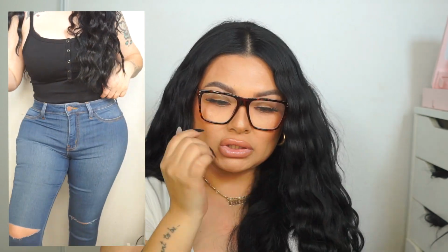But this time I noticed that they have a petite section. I didn't know they had a petite before. Before it was just regular. Now they have a petite. So I accidentally ordered a petite, meaning for shorter ladies. So I did get them, and they fit perfectly.